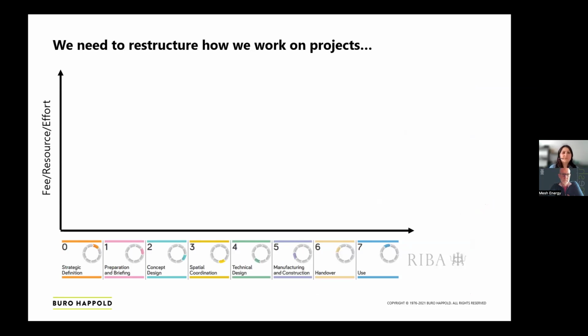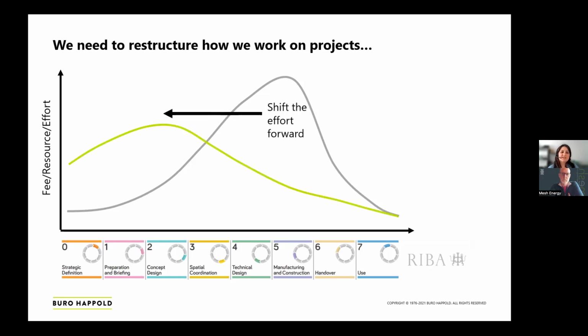Another thing for retrofitting is we need to restructure how we work on projects. Typically, I would say that we have quite light touch at really early RIBA stages, and then ramp up when we need to do more technical design on spatial coordination, getting your reinforcement quantities for your beams, honing what your MEP strategy would be, etc. But what we need for retrofitting is to really shift this effort forward. There's a lot more that needs to be done early stage for feasibility, challenging those requirements, also identifying which buildings might actually be best for you to retrofit.